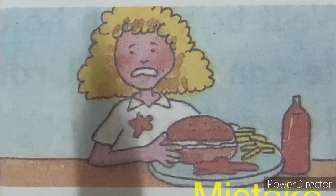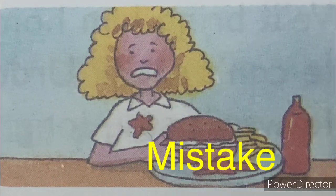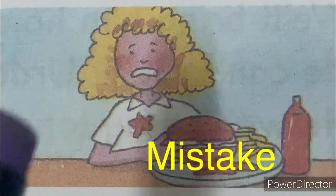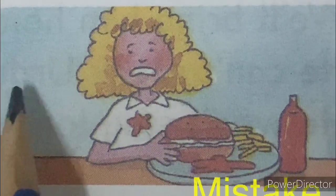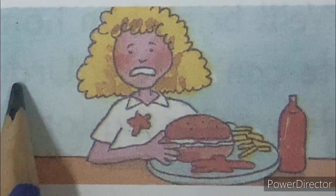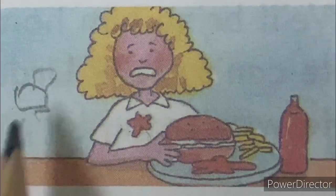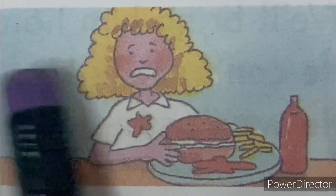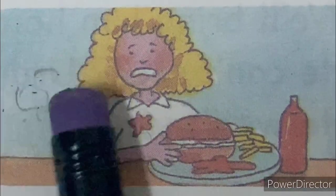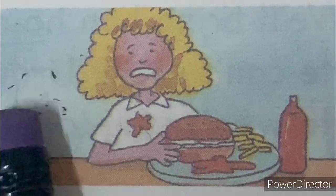But in your textbook, remember that sentence, we use a rubber to erase our mistakes. If you write anything wrong, suppose I am making a flower and I make it a little bad, I can easily rub it with the help of the rubber, the eraser. I can rub out the mistake.